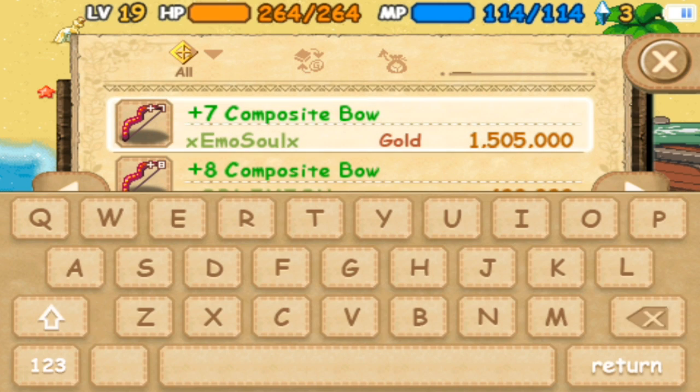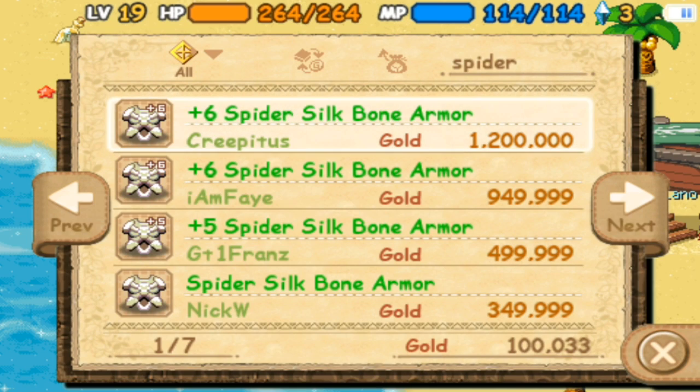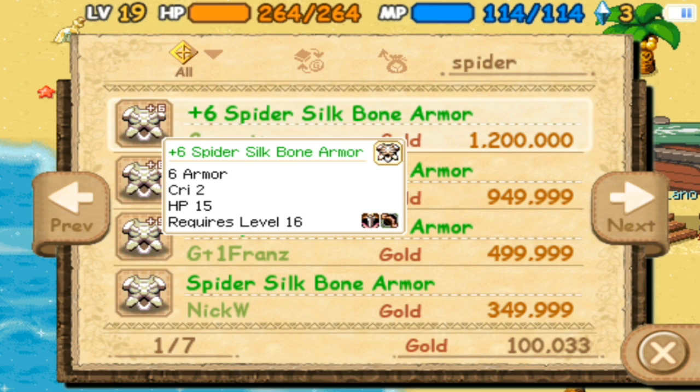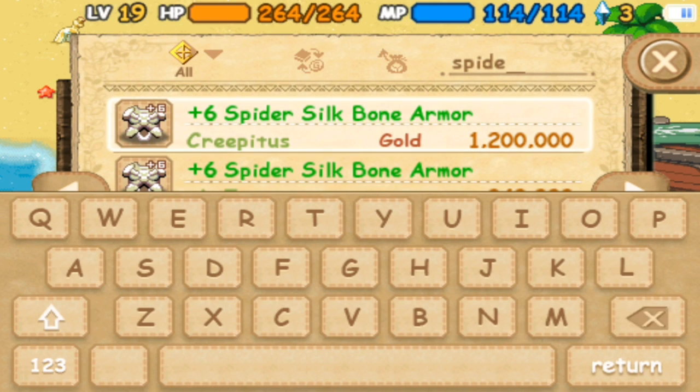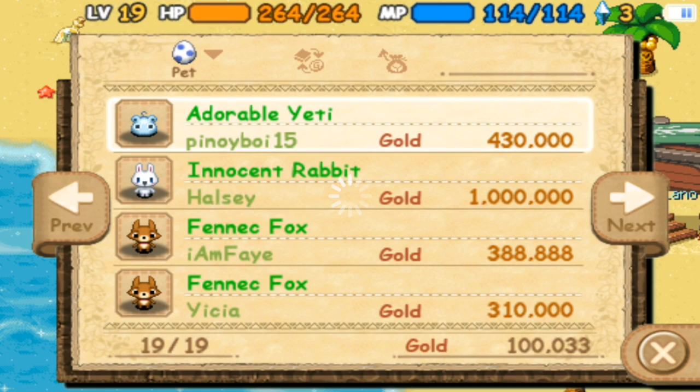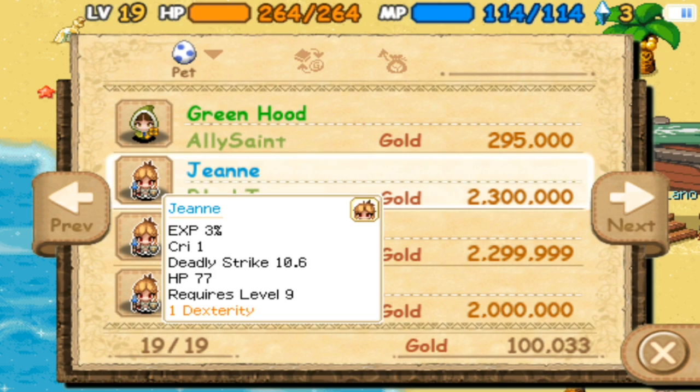Now you gotta find the second item the scammer got from you. Let's say he got one of these. You see the same name again, selling two items that belonged to you. Now we're gonna look up a pet. We're gonna go down to a pet and let's just give a random one again. Let's say this was your pet.